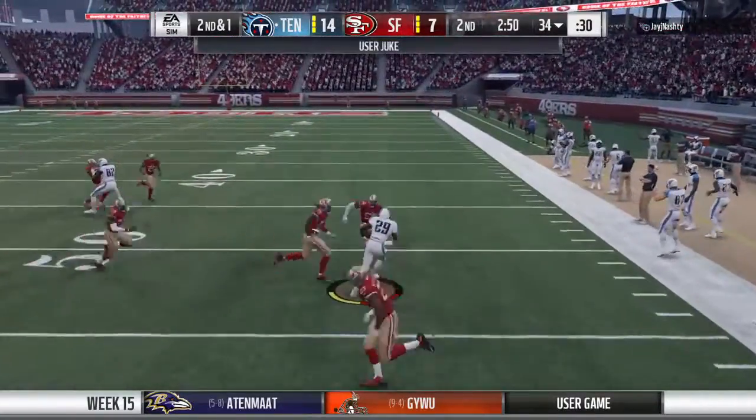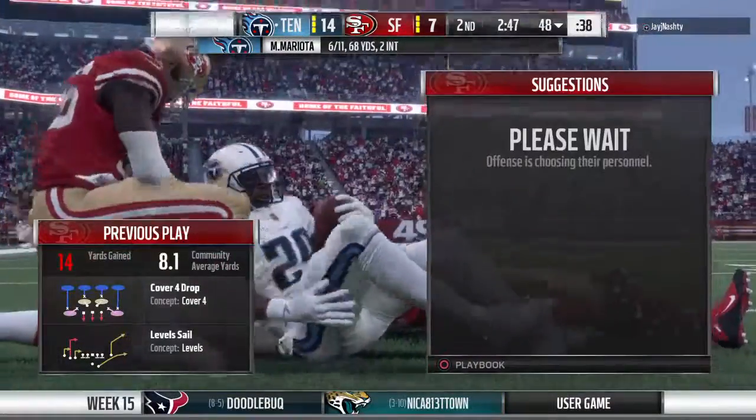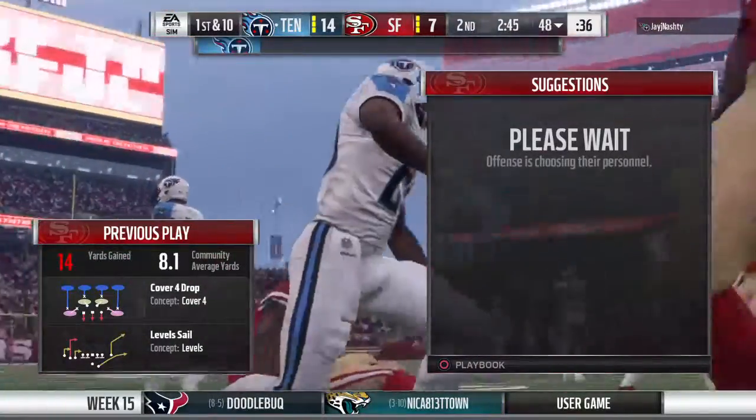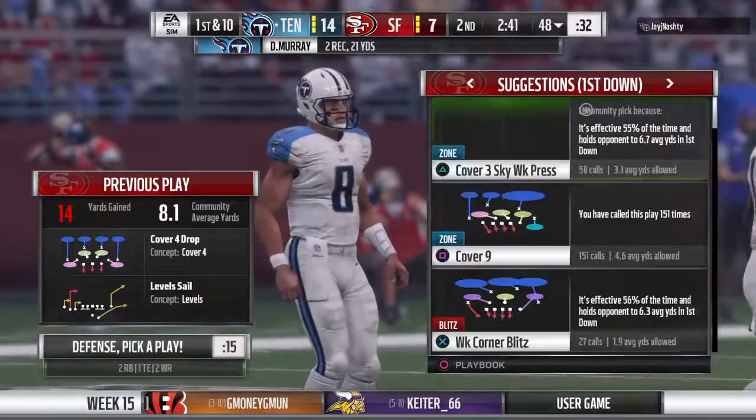Finding his safety valve here. That's complete. And able to get this one across the 45 before he's brought down. The Titans get 14 yards there and move the chains as well.